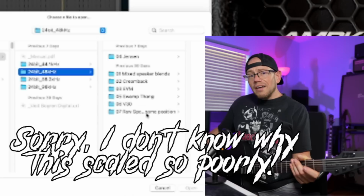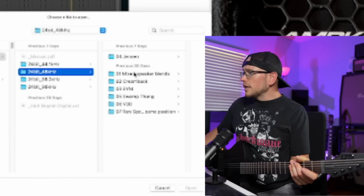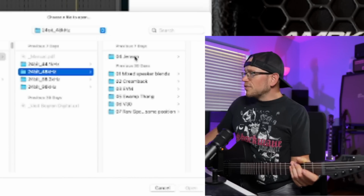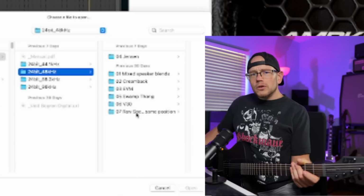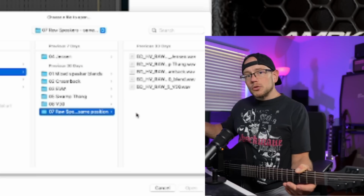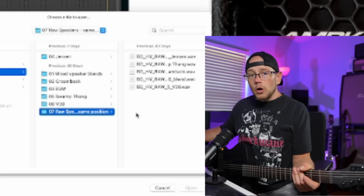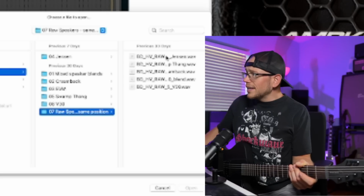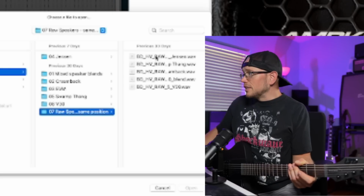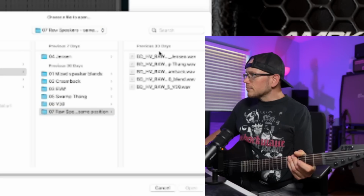So that's fun. So I've got the folder pulled up with all of the impulse responses for the heaviest cab in the world impulse response pack. As you can see, we've got a Jensen folder. Here's the mixed speaker blends, Creamback, EVM, Swamp Thang, V30, and then raw speakers, same position. I'm going to assume that this is each individual speaker using the same mic in the same mic position, and there's no post EQ going on with it. So let's go ahead and check those out, because those are going to be the truest image of the speaker as it sits in the cab. Let's start with the Jensen.